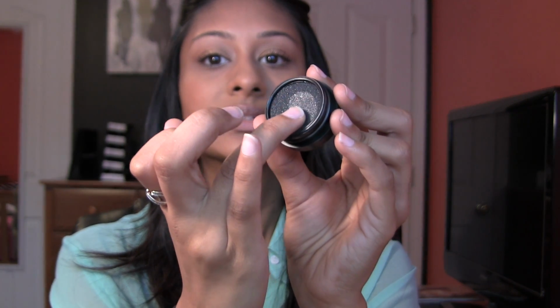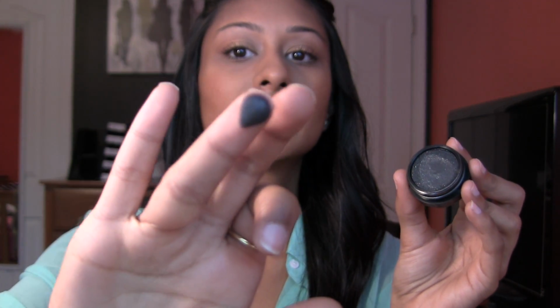And the reason I wanted to get this is because I have never used any black eyeshadow that is not a pigment that is actually the type that will show all the different glitters in it. Like if you look closely, this has lots and lots of glitter on it. And when I tried this out, let me show you guys. I don't know if you guys can see how it's moving. That's what it looks like.